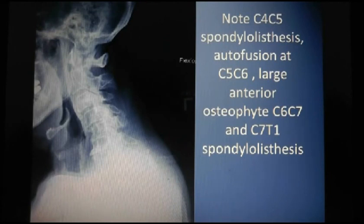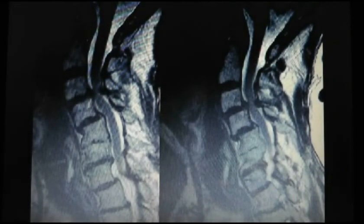So C4-C5 is spondylolisthesis, there's an autofusion at C5-C6, and a large anterior osteophyte at C6-C7, and C7-T1 is spondylolisthesis. I'll show you. So the MR, go ahead, Adam. And actually, you can see if you put your cursor at 4-5, there is disease there, but you can see how he's impinging his cord more tightly above at 3-4.